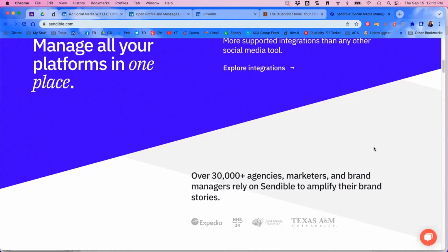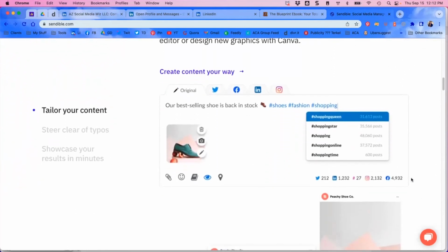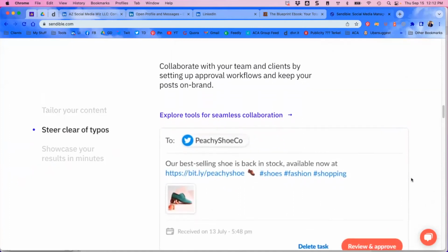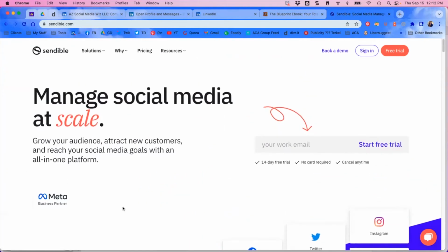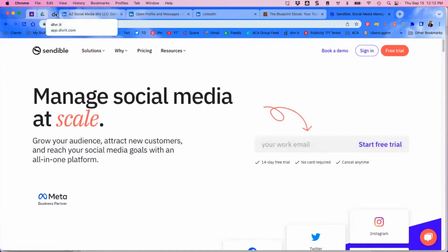Better than Buffer. Deliver It has a different purpose because it has the automatic sending out as soon as something's posted. That's not available here yet. They may add it at some point, but they give you content ideas too, and hashtag ideas. I'm really impressed with this tool. So that is Sendable. So it's for scheduling social media posts, whereas Deliver It is pulling stuff off of RSS feeds, correct? Right, exactly.